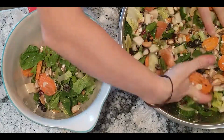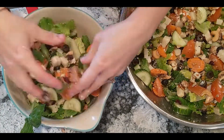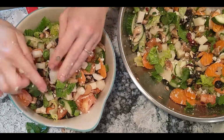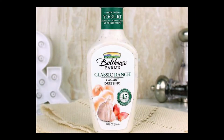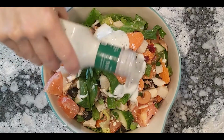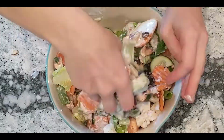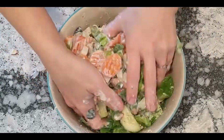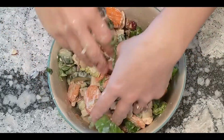I made extra, so I'm just going to dress half of my salad and the other half I'm going to put in a plastic bag in the fridge for tomorrow. The salad dressing I'm using is a Bolthouse Farms Classic Ranch yogurt dressing. It has so much less calories than other salad dressing and it is delicious.